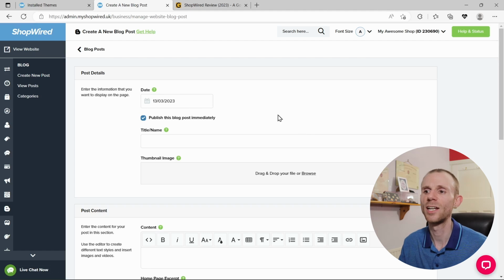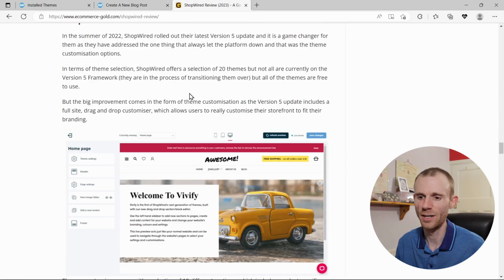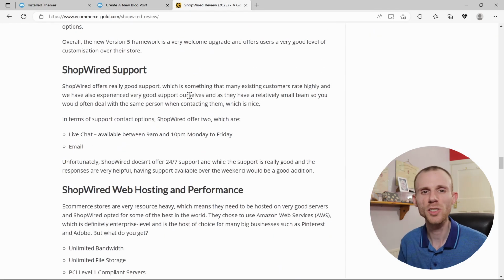So next up, we're going to look at the support that ShopWired offers. Now, when it comes to support options that are available with ShopWired, there are two main ones. The first one is the live chat that's available between 9 AM and 10 PM Monday to Friday, and email support tickets that they aim to respond to within 24 hours.